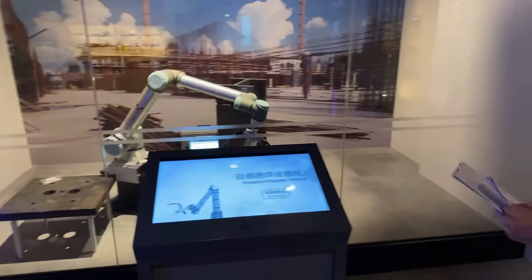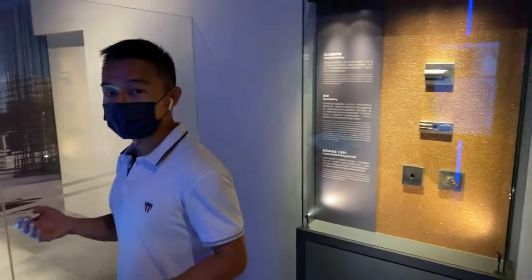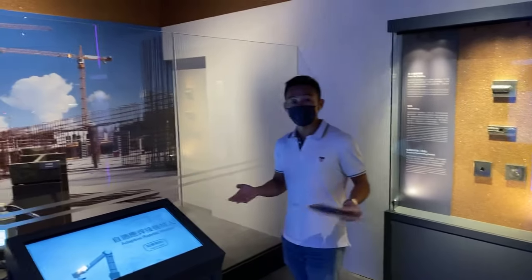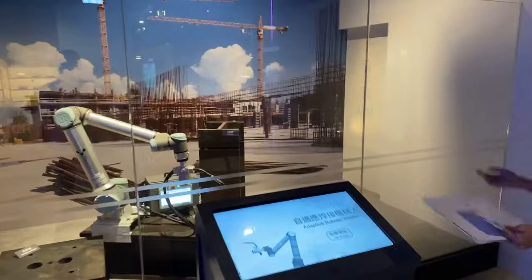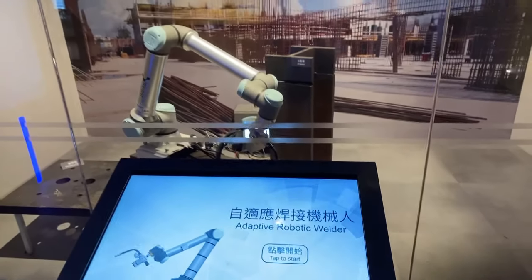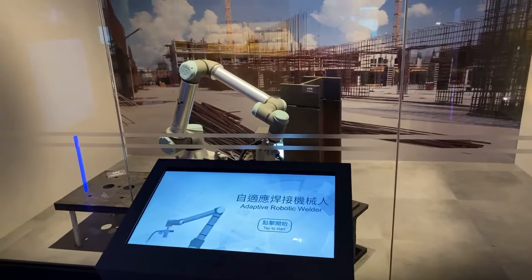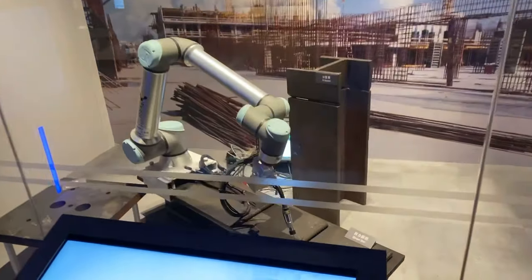To build a building, we first need a lot of metals. They are like bones in our human body. Without the metals, we cannot build a strong and safe building. It's just like us. Without the bones, we cannot stand and perform our daily activities. The adaptive robotic welder helps us to weld, combining the different metal parts together. It does an excellent job with accurate welding angles.